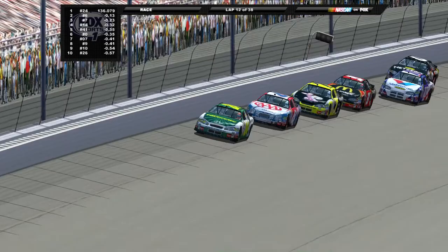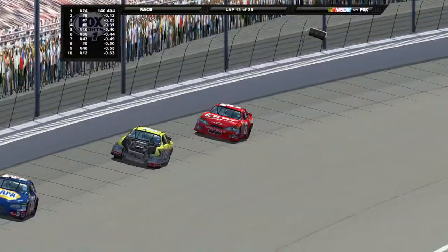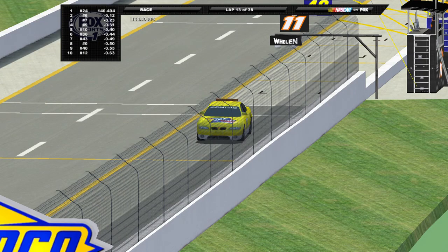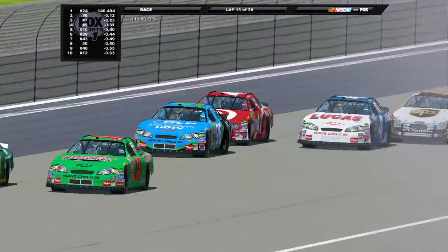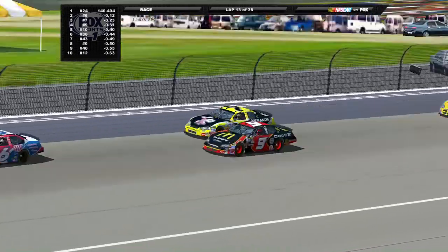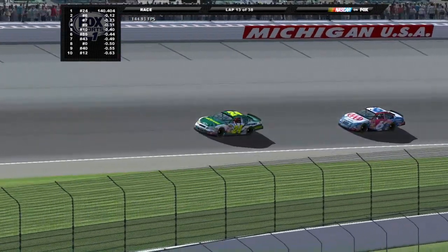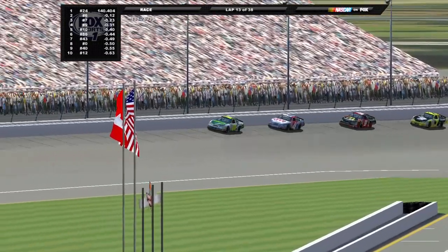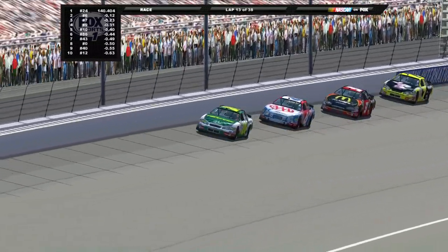Or will it? No, we're still green. Looks like the debris is cleared up. We are still green. Unbelievable. I cannot believe it. We actually are gonna make it more than two laps under green. So the green, we're still racing.